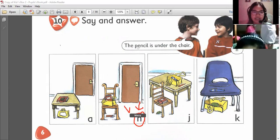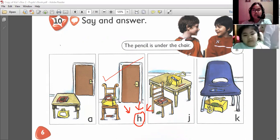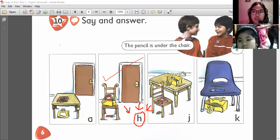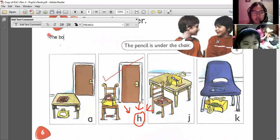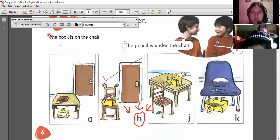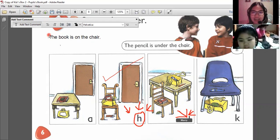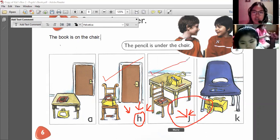Very good. Next. Let's say the book is on the chair. Listen. The book is on the chair. I'll write it down here. Which picture is it? The book is on the chair. What letter is that? Letter G. No, J. It's J, not the hard one, it's the soft one. J.